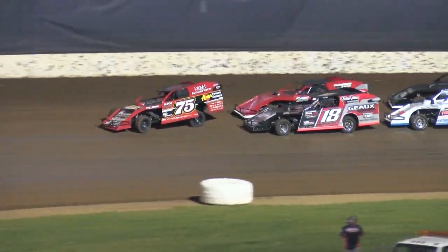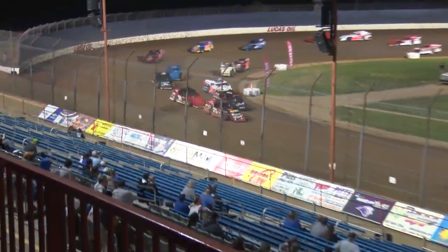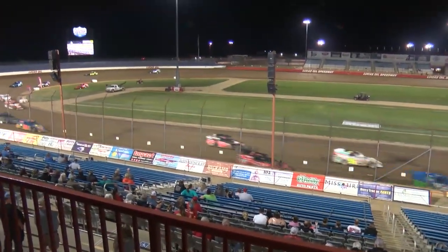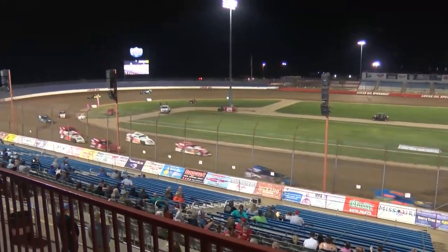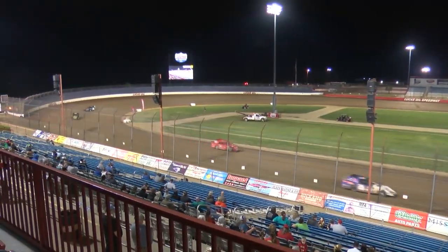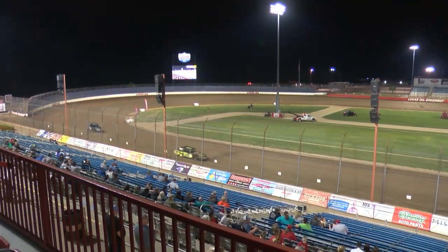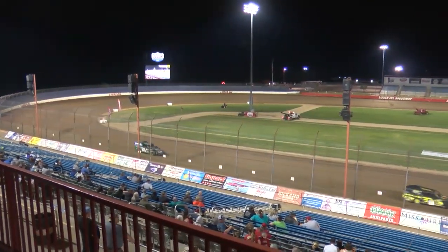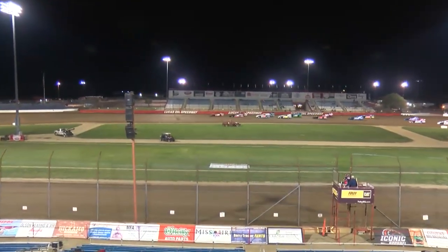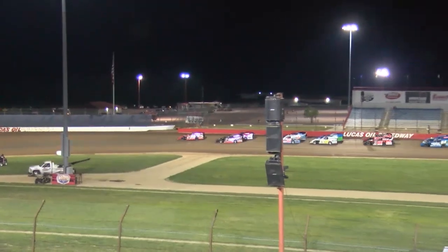As they come around here tonight, here they come out of turn number 4. Caution, caution, caution. The back of the field just fell out from underneath. About 5 drivers back there in this Arctic Food Equipment USRA Modifieds. 18, 2 laps down, 18 to go. Terry Phillips.